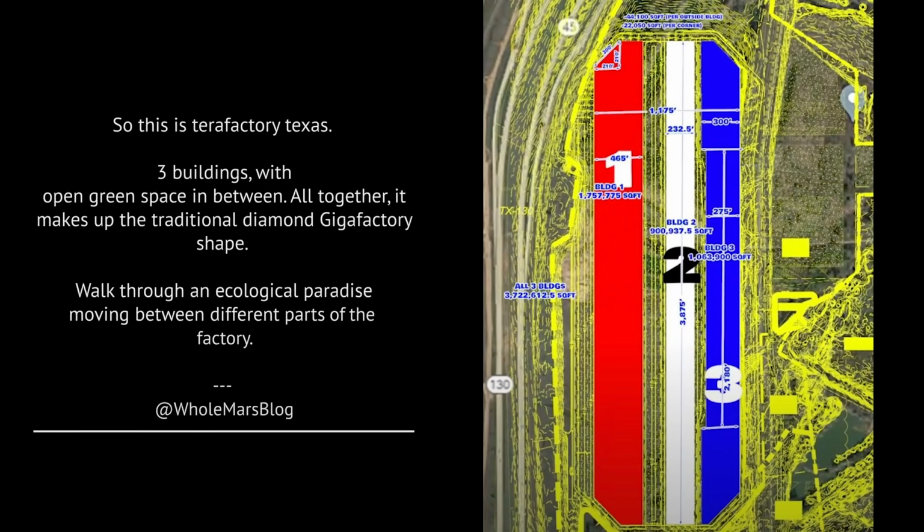Let's start with a tweet from Holmar's blog that said, so this is Terrafactory, Texas. 3 buildings, open green space in between. Altogether, it makes up the diamond gigafactory shape. Walk through an ecological paradise, moving between different parts of the factory. He's referring to this line that is yellow in between the red and the white buildings.